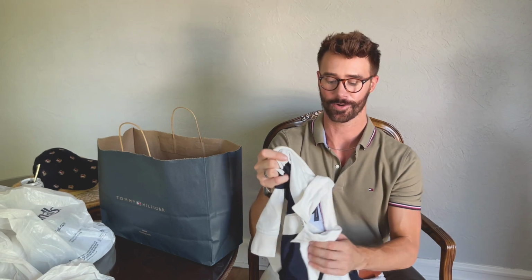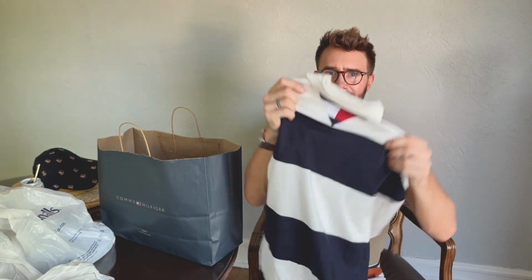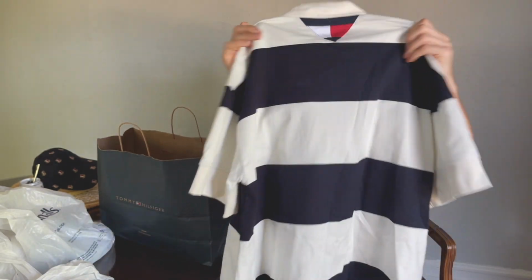I'm going to Rehoboth, Delaware, which on the East Coast of the States is a very popular LGBT destination. So I'm gonna be wearing this there. So yeah, that's actually a great idea. On the back, there's the exact same logo right here. And it's just very sick.